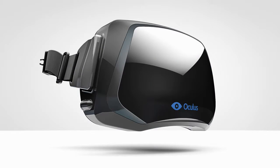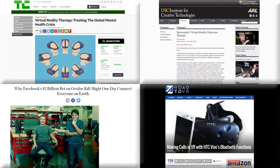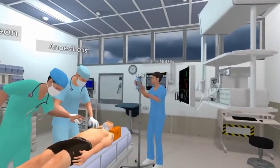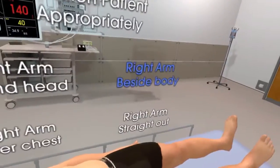These days, virtual reality is all over the news, and we're seeing a lot of big money being invested in this industry. From Google, HTC, and Zuckerberg's purchase of the Oculus Rift, many insiders think VR is here to stay. The applications for this technology are almost endless. It's not just for games anymore.